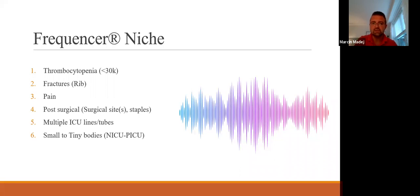On the fifth point, again, that sort of moved in with what I was trying to say too, those multiple lines. And finally, small bodies. Patients in the NICU are very sensitive to external factors such as sound, light, temperature. Bringing in a device that shakes them... First of all, there is no vest of such small size to work on patients in the NICU. So it really leaves us with manual chest PT or use of other devices.